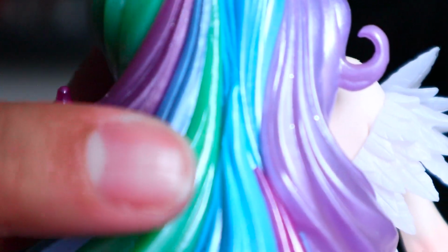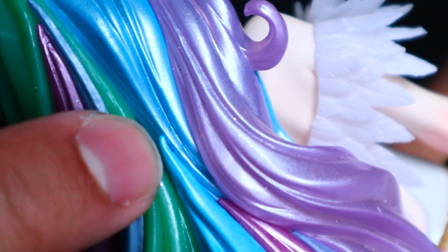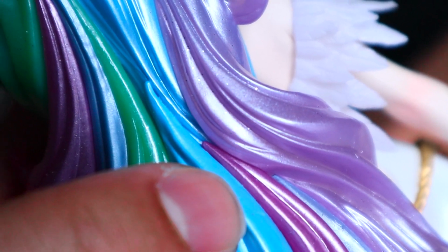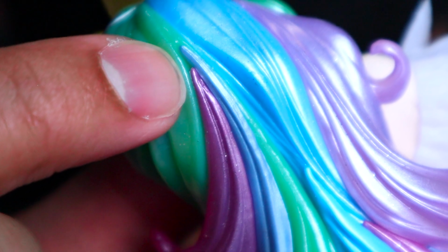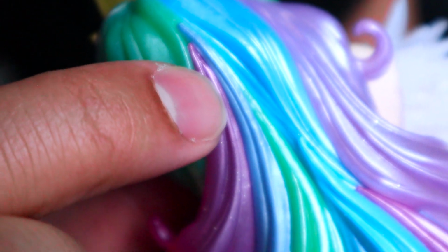For instance, you can see right here where the end is for the blue. It looks like it just got glued on. And right here from the purple to the blue, you can kind of see a separation where they attach the pink and the blue. You can see it here as well, though it's not as apparent as down here, but you can see where they attach the dark pink or purple, I don't know what color that is, and then the blue streak.